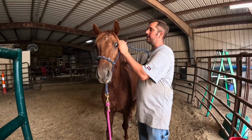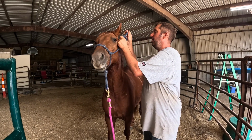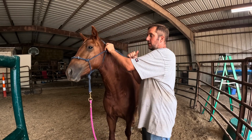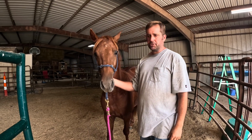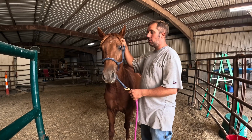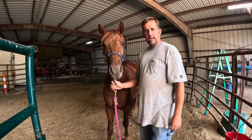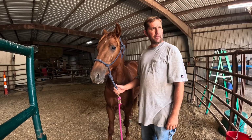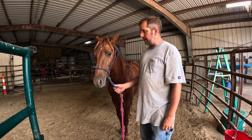Get on his back, get off his back a bunch, and here in about a month, Legacy's going to go into full-time training. I'm going to get him broke to ride. Brian's going to come down and do a lot of trail riding on him. And I'm going to get the starts of his show gates going into winter set. And then in springtime, probably about March, we'll bring him back and I will get him set up to show.